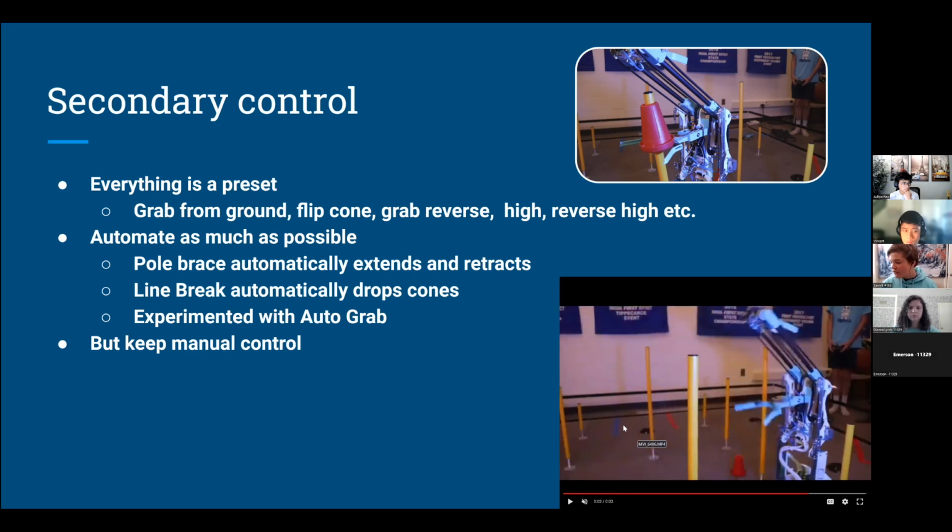And that makes everything much faster and much more fluid if the drivers aren't constantly having to think about, okay, am I lined up? Can I release? And things like that. But one crucial thing we did is that we still have manual control. The drivers still have the ability to manually move the arm up, down, wrist up, down. And that makes you a lot more versatile when on the field if something goes wrong or if a situation appears that you just didn't think about.